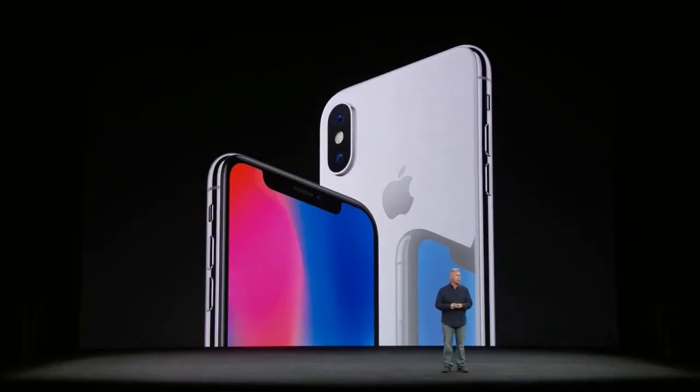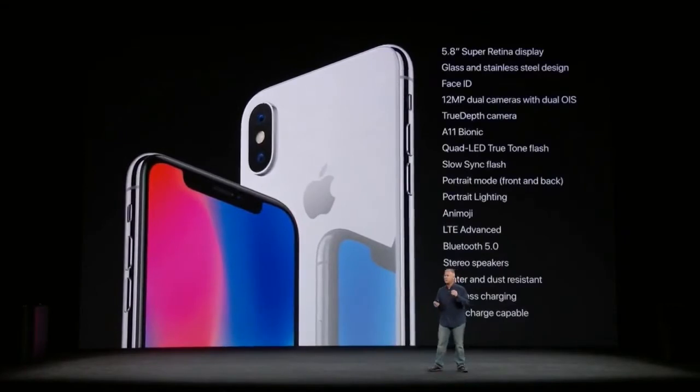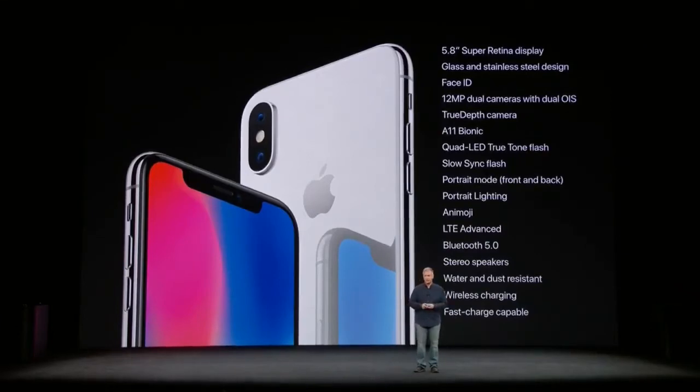It is the future of the smartphone. It is packed with many innovative features, a huge list, we won't go through them all, and they add up to a new, better experience.